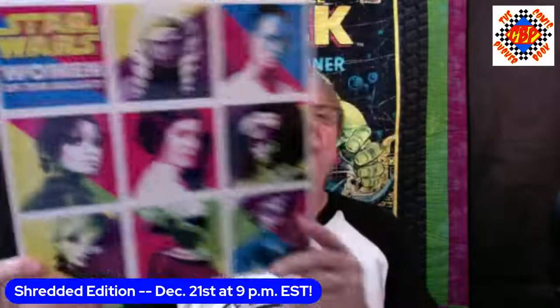We also got several graphic novels in, but there's one more interesting item I wanted to show you. It is the Star Wars Women of the Galaxy 16-month calendar that we ordered last April. 16-month calendars usually run from September through the new year. And because of all the delays and everything, we just got this in stock. So a little delayed, but if you're into the Star Wars Women of the Galaxy, we finally got the calendar in. So there's that.